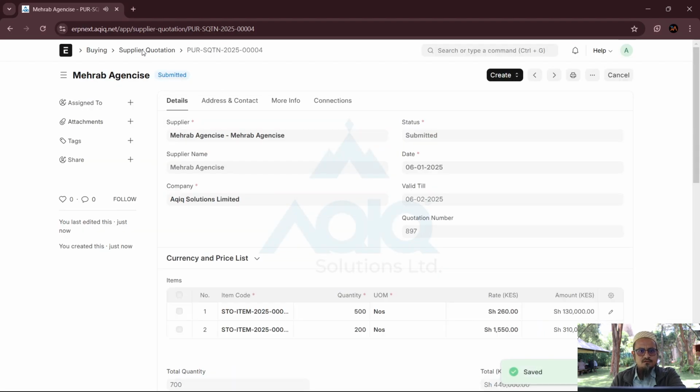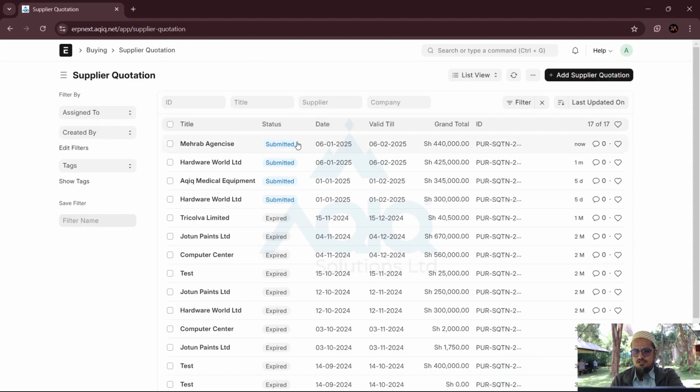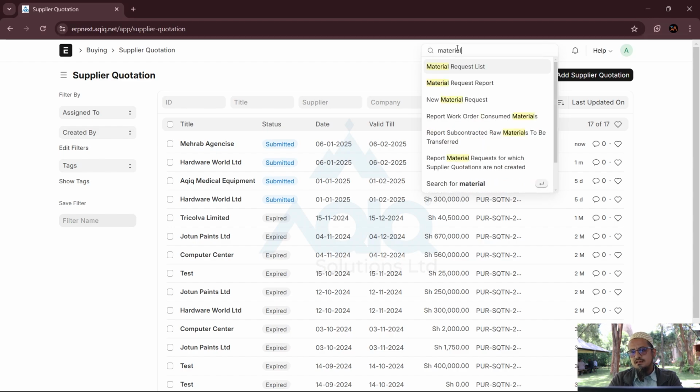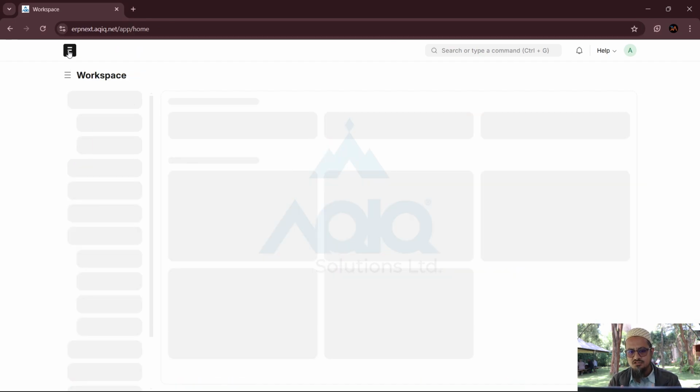Okay, so now I have received the quotations from both the suppliers. Let's go back to the material request. Now you see the guy at the warehouse or the department is still looking at the system and sees this is pending, and he's getting impatient, wondering why the procurement department is so slow in supplying him with goods. But no worries, the procurement department is doing their job. They received the quotations, and now they have to compare and take a decision.